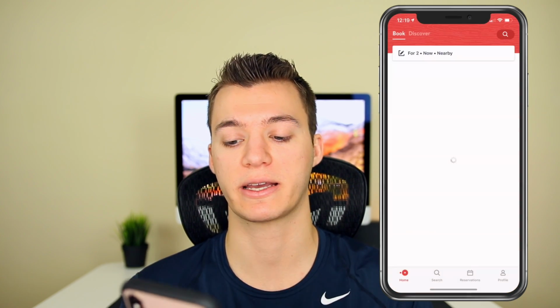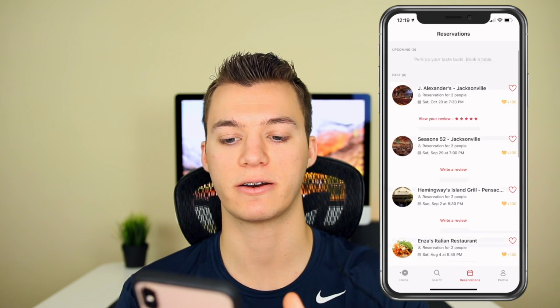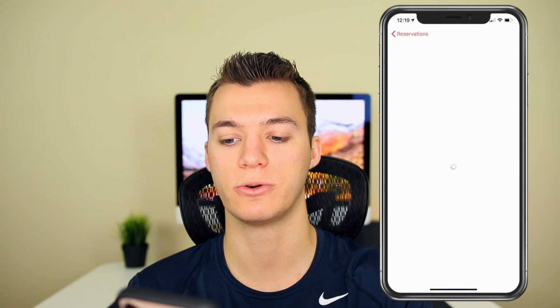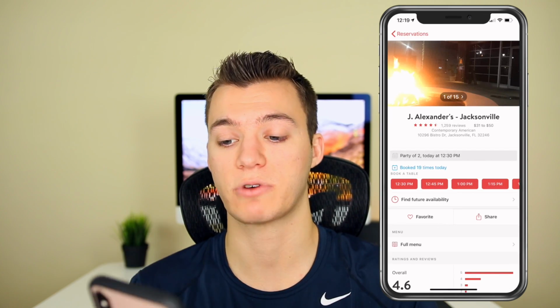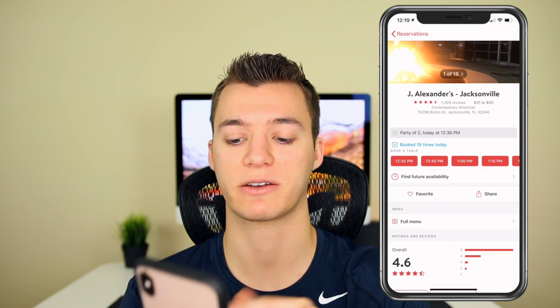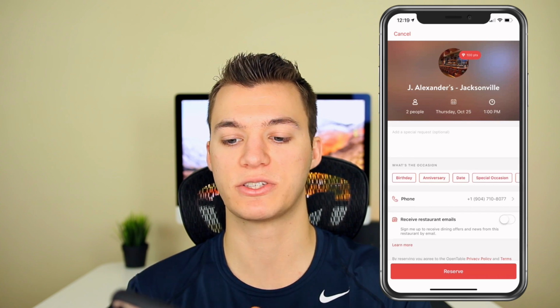Next, we have Opentable, which is a great application for booking reservations at a restaurant. So you can see I've had all these reservations here in the past. You can see you can book it and you can review it. Basically, if you go onto a restaurant, you can see you can book it right here just with a simple tap of a button. So like for today, if I wanted to book a 1 p.m., I could click on that and then just click on reserve right there.